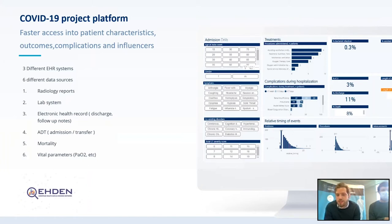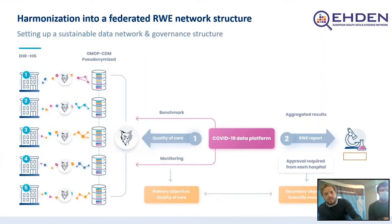And on the right, you see an example visualization where clinicians today use our dashboards built on OMOP to, for example, do risk assessment. If you choose based on coexisting disorders, they can directly see what the chance is that a specific patient gets admitted to the ICU, what the chance is of developing a complication, and so forth. For us, it's really important in everything we do that the primary objective, optimizing the quality of care, gets respected.